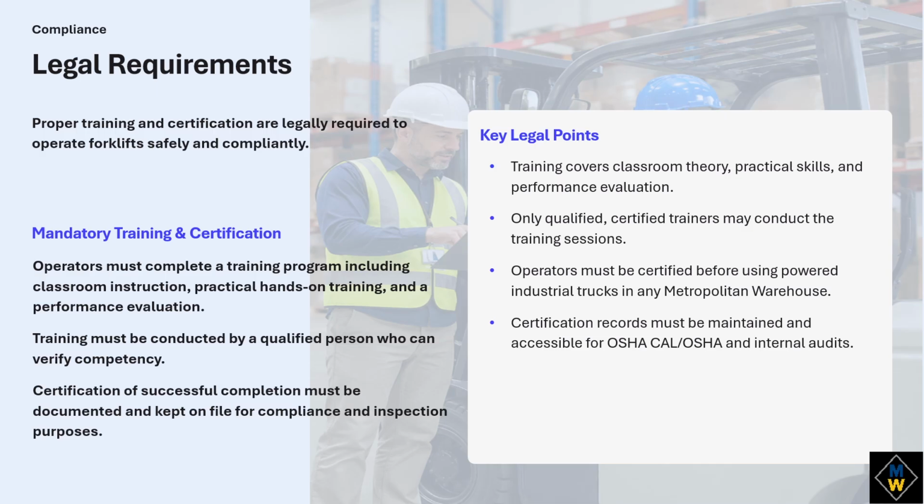1910.178(l) and Cal-OSHA Title 8, Section 3668, operator certification requires three distinct components. Skipping any one of them makes the entire program non-compliant. 1. Formal instruction, classroom. This is what you are completing right now.